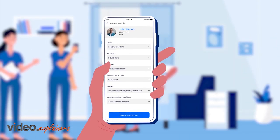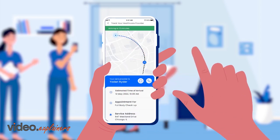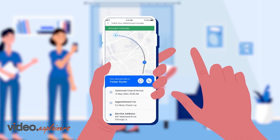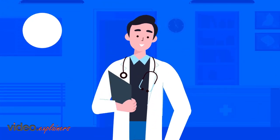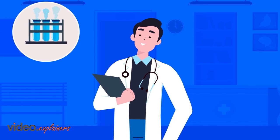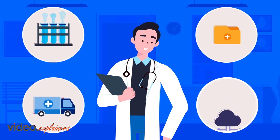As for the patients, they are pleased with being able to book convenient appointments with minimal wait times and track how far their nurse is from their location in real time. With Housptl, healthcare providers can simplify lab test processing, pharmacy delivery, and maintain medical records on a platform and make interoperability possible.